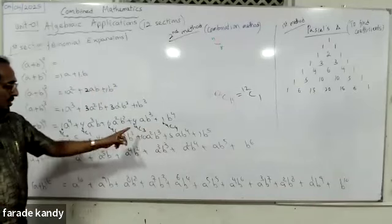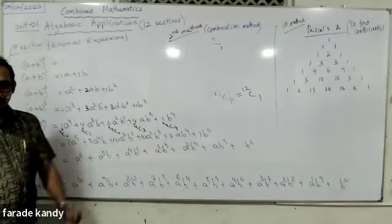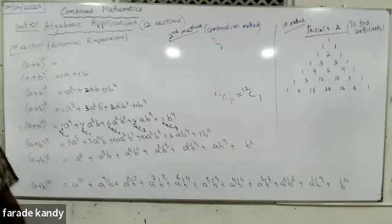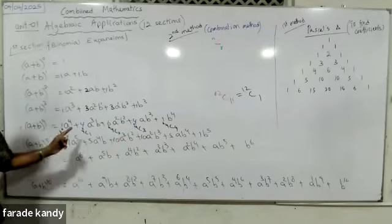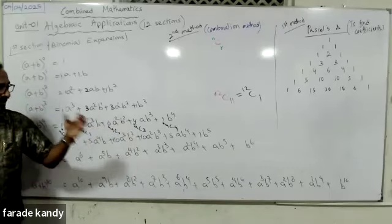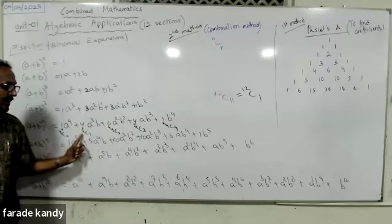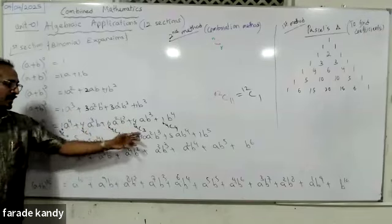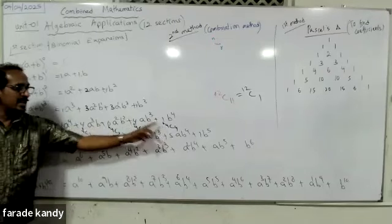Always, students, 4C3. Selecting 3 will be equivalent to not selecting 1. With 4C3, why is this answer symmetric, equal? Selecting 3 is equivalent to selecting 1, or rather not selecting 1. The same thing, right? So there is symmetry.